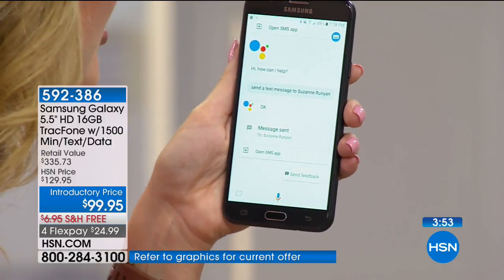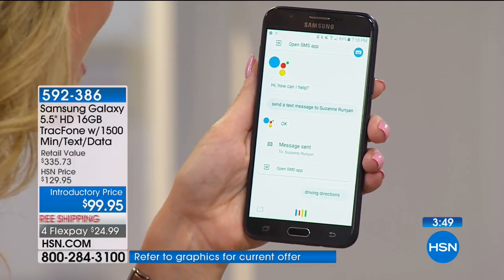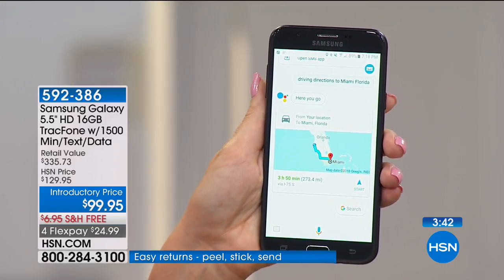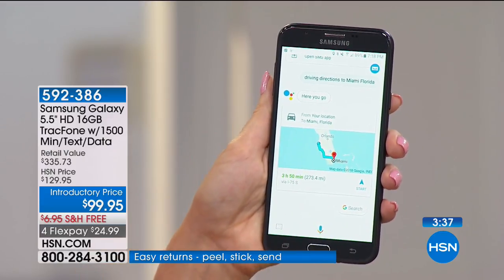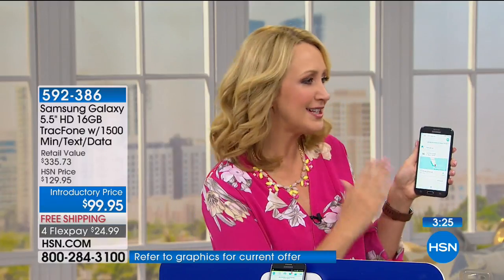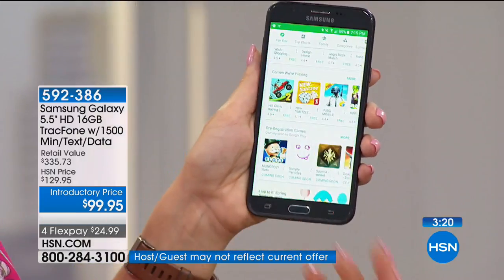Okay. I didn't even touch the phone, and I sent a text message. So when you said this is simple and easy to use, that message has already been sent. Check this out. Okay, Google. Driving directions to Miami, Florida. The best way to get to Miami by car is via I-75 South, and will take about 3 hours and 50 minutes. So look at this. Light traffic. Your best friend is right here to guide you, to help you navigate, to help you find phone numbers, to help you get to great restaurants, to help you figure out what the weather is so you know how to dress in the morning, to set those reminders, like I said, for medications or for appointments. This is really your do-it-all device. As a matter of fact, you even have access to the Google Play Store, so this is really cool.